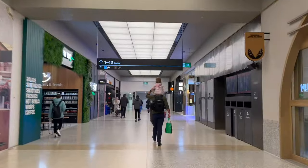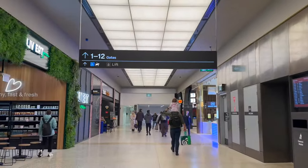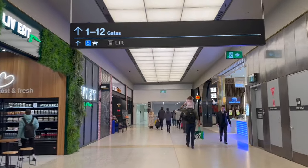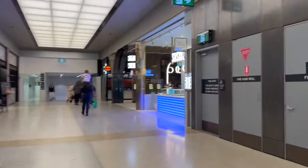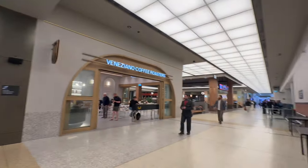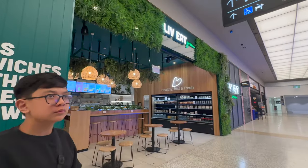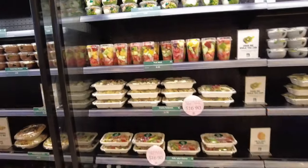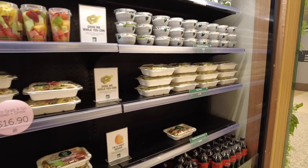We're already here inside after the security check. We're gate 10 today. So, dito daw kami pupunta. There are stores here in the domestic area. There are other shops over there. We're still early. So, we're gonna have a snack here first. They have some fruit options, salad options here, and pasta as well.